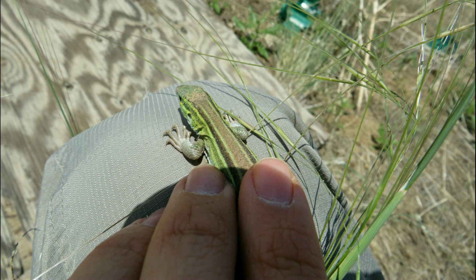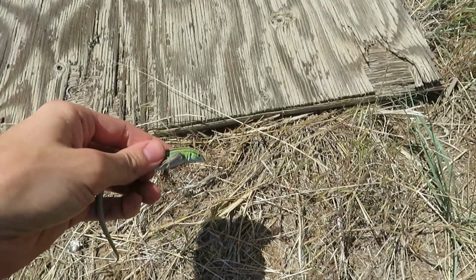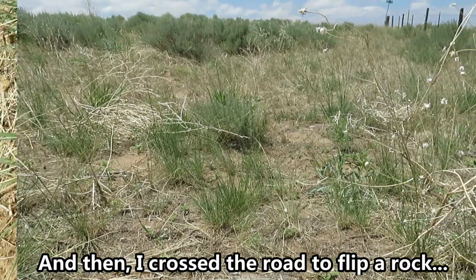Babies, of course, when they first hatch out, are really bold, black and yellow striped with bright blue tails, and then they lose most of that color and transition to these brighter, almost flat green animals with a darker brown stripe down the back as they get to adulthood. Alright, don't know if he'll go back under here, but we'll see. Whoops, there he goes. Out into the grass.